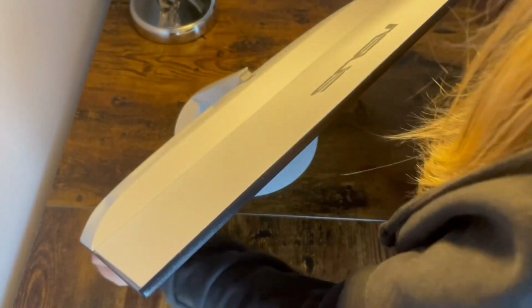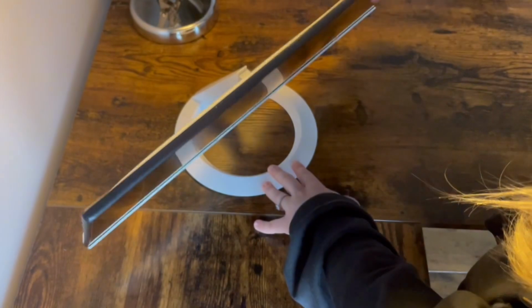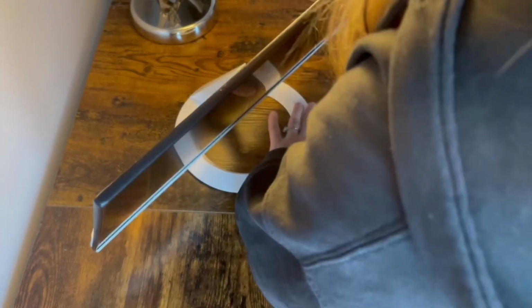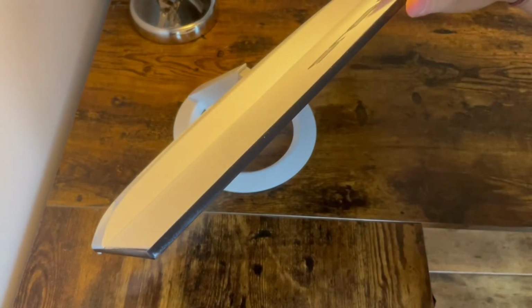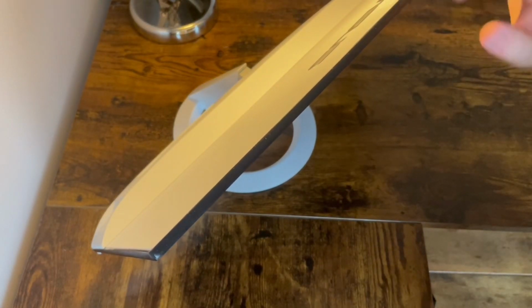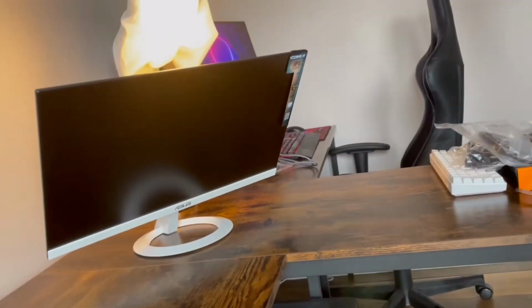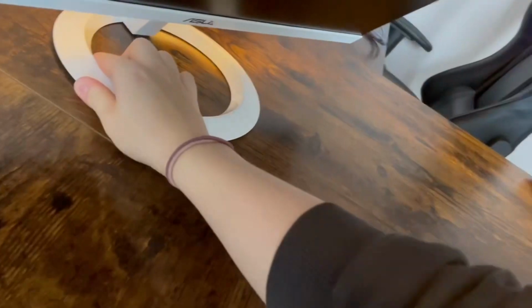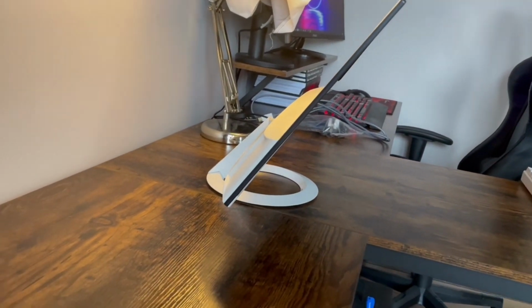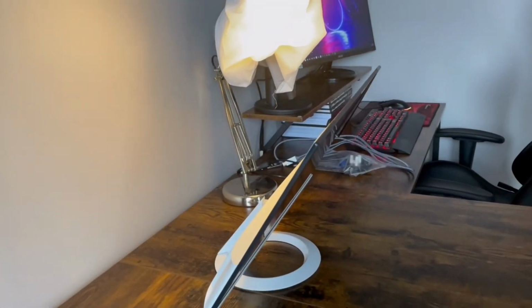Oh, what have I done? Oh no, I don't want to break it. I don't think that's it. What have I done? Have I done it the wrong way? I don't think I can use the PC if it's like this. This ain't working, you know? This is strange. Right, I'm going to read the instructions.